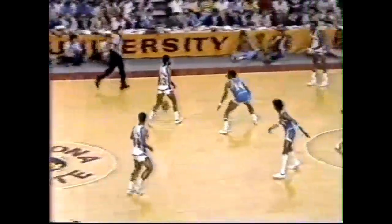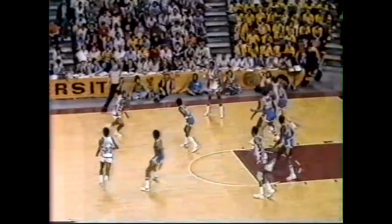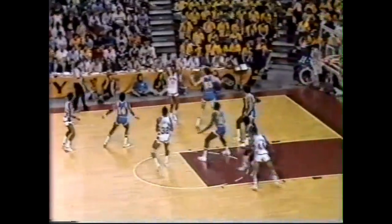DePaul controlling the ball. Same team that started the game for the Blue Demons. Bradshaw and Dillard in the backcourt. Mitchum and Cummings along with McGuire on the front line. UCLA counters with the freshman back line of Holton and Foster. Vandeweghe and Wilkes, the 2 seniors at the forward, and sophomore Sanders.